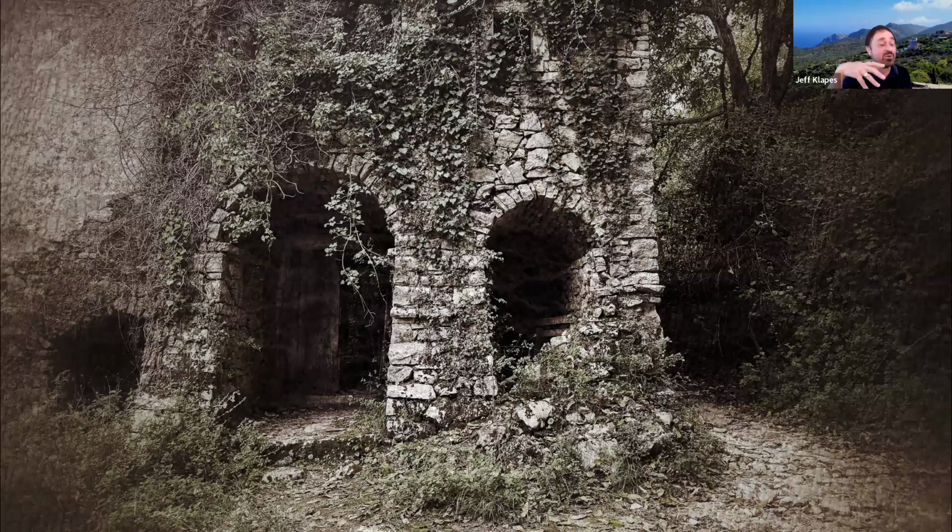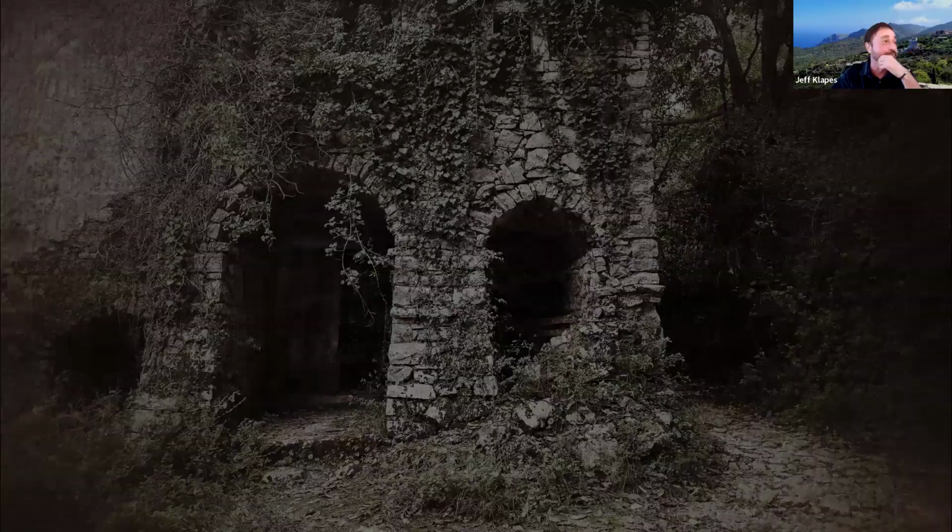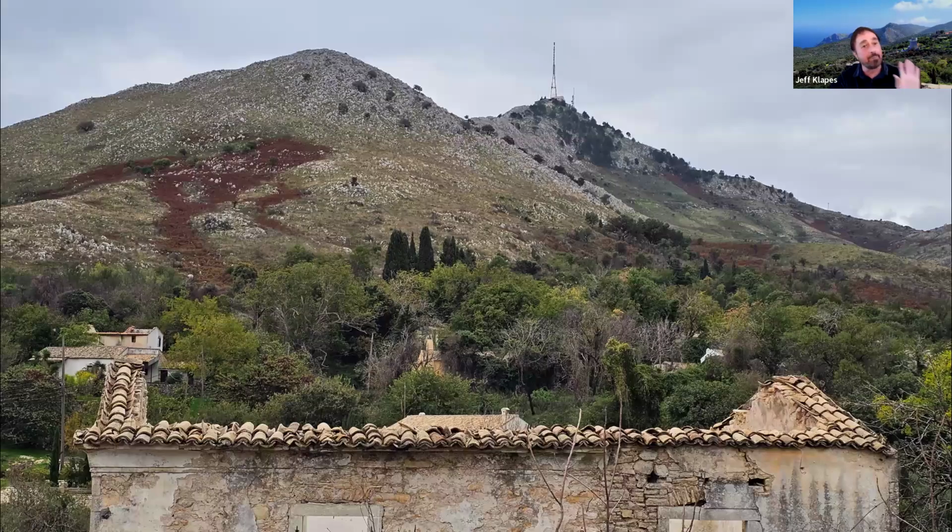So what I would really like to do is someday go back and find the other really abandoned village, which is much harder to get to because it turns out you have to take a fairly lengthy hike to get to it. We are on the back side of the mountain that we were on the top of. In fact, you can see the monastery and the telecom tower way up at the top.